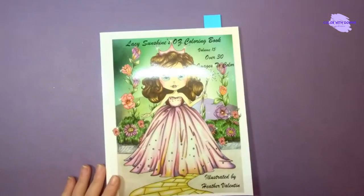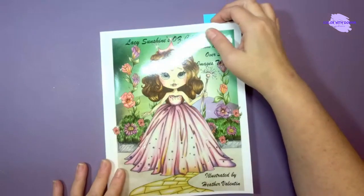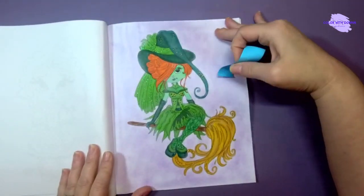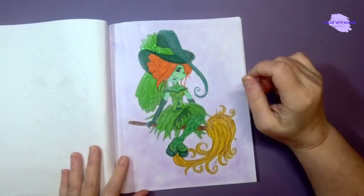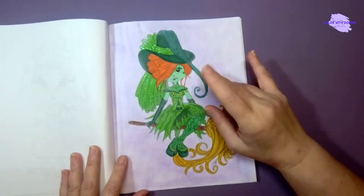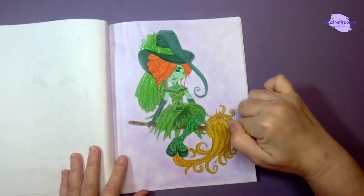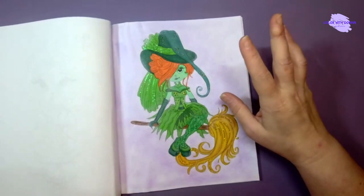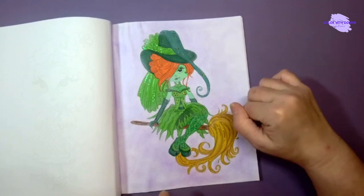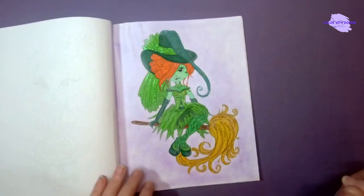All right, I colored one in Lacey Sunshine's Oz coloring book by Heather Valentin. And I did this witch. And I used liquid pearls for these little dots. And I put some, my brain's wanting to go right now. I got to get this checked out at some point. Stickles. And my background is pan pastel.